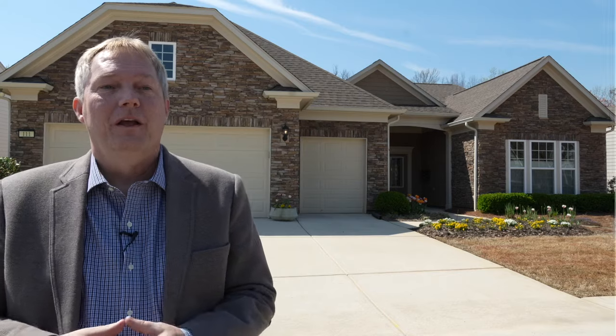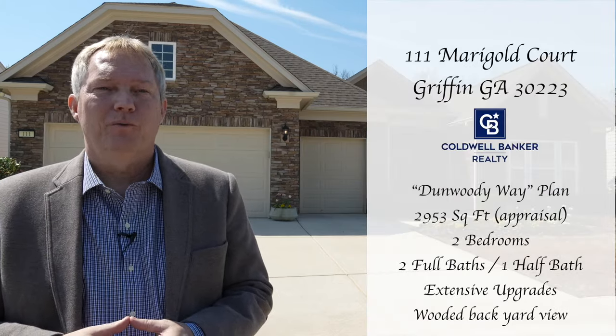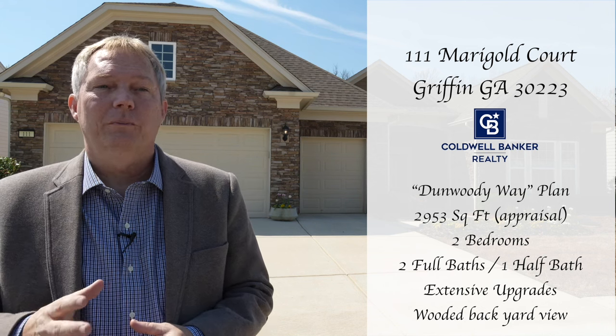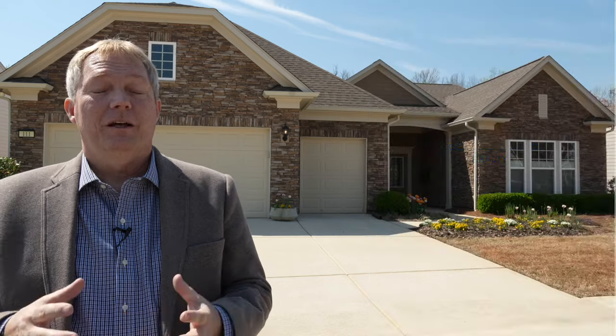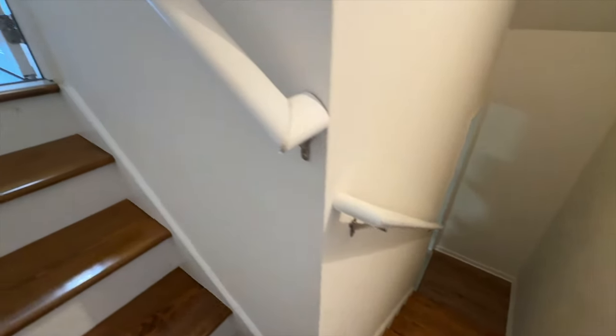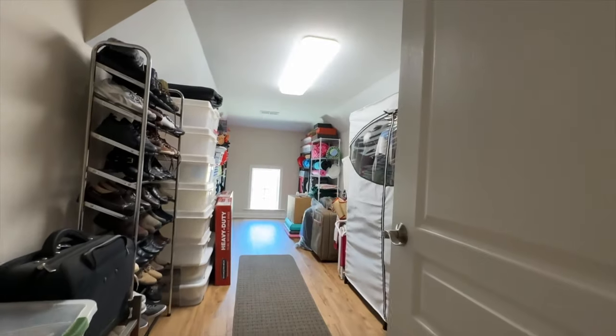And here we are. Welcome to 111 Marigold Court. This is a very popular floor plan that they just don't produce anymore, known as the Dunwoody Way. It's a large ranch with 2 bedrooms and 2.5 baths and over 2,900 square feet of living space. My seller's investments and upgrades include the attic space that's normally unfinished in this plan. She's fully finished out, including with heating and air.